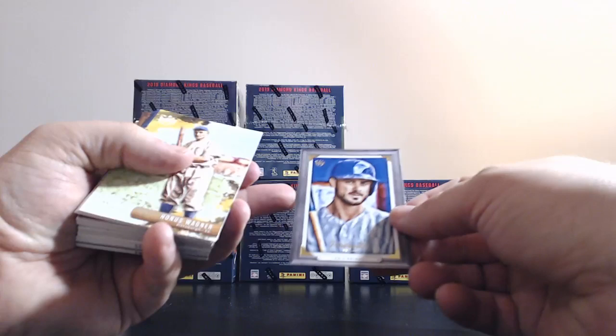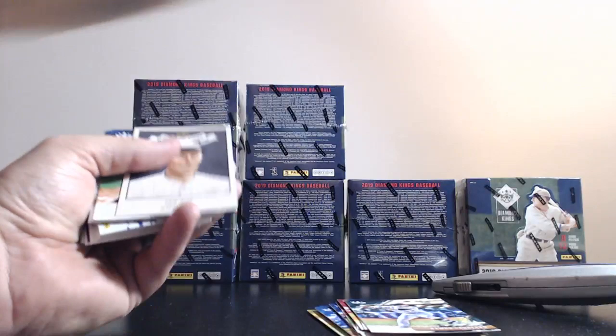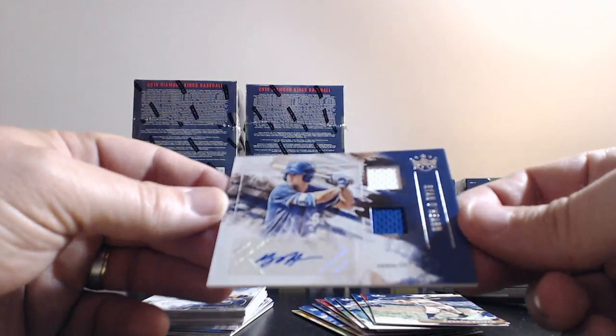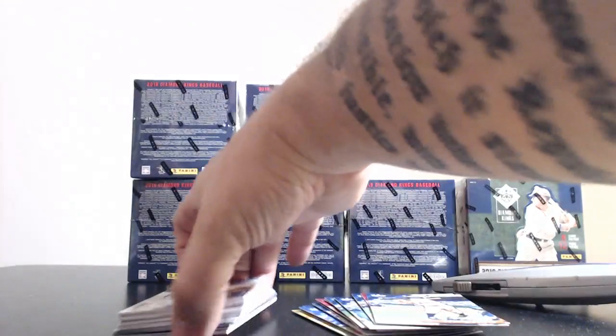Chris Bryant, Chicago. How about a Mickey Mantle frame for the Yankees? Wade Boggs, flashback from Boston. Ohtani, followed by Sam Rice, Washington. And we have our next hit coming up. How about Ryan O'Hearn, Kansas City? Ryan O'Hearn, Kansas City. Dual relic auto, Warren Spahn, Milwaukee.